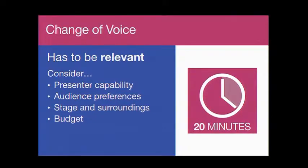I've shown you some really varied techniques there. Some of them are extreme, some of them are expensive, some of them are free. The key is that they have to be relevant above all, and all of these things apply.